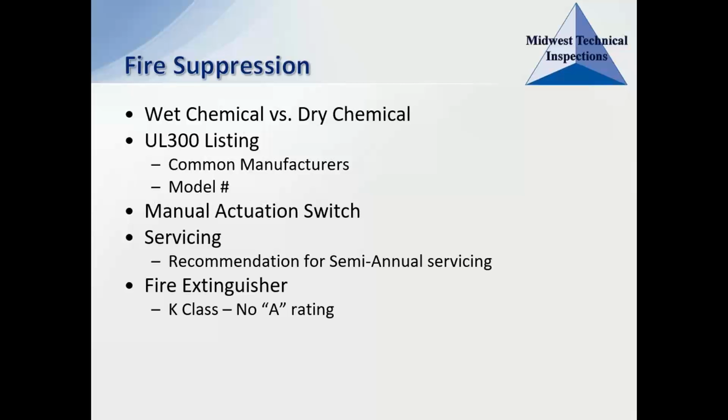Whereas the wet chemical agent is designed to not only suffocate and extinguish that fire, but it's also going to reduce the surface temperatures, and it's going to help reduce the risk of flare-ups after the fire is put out. So that is going to be the current standard. The UL 300 listing and the NFPA 96 say that you need to have that wet chemical system. There are some wet chemical systems that do not meet the standards of UL 300, but most of the wet chemicals that we see do meet that UL 300 standard. There are no dry chemical systems that will meet the standard of the UL 300. So if you see a dry chemical system, automatically that is unacceptable. We are making a recommendation to have that removed and upgraded to the UL 300 standard wet chemical system.